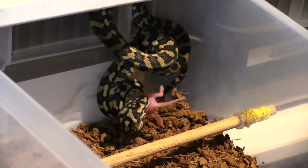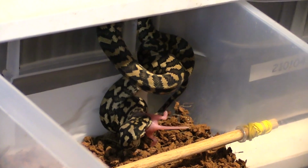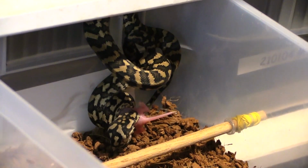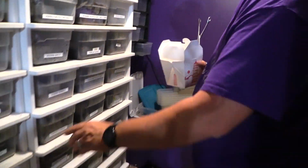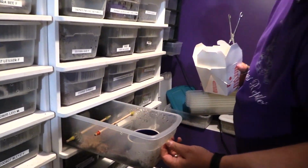And there you can see that's what I'm talking about. So he's going to hang while he eats. That's not uncommon with these guys. It's actually a really great way to see them feeding. Close that one back up. Working our way around right here would be the next one.